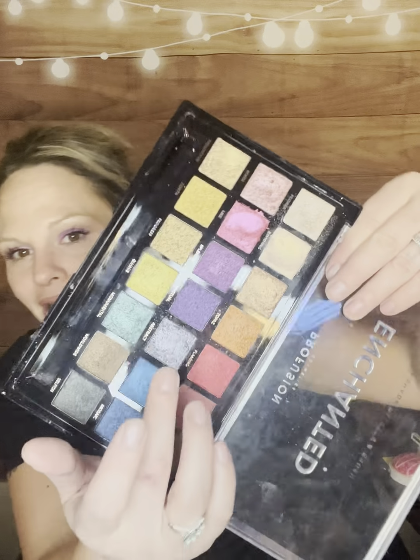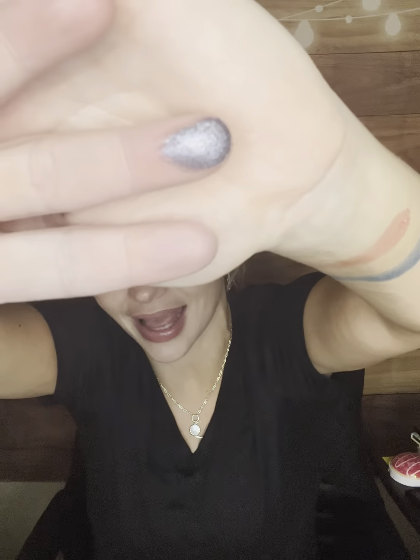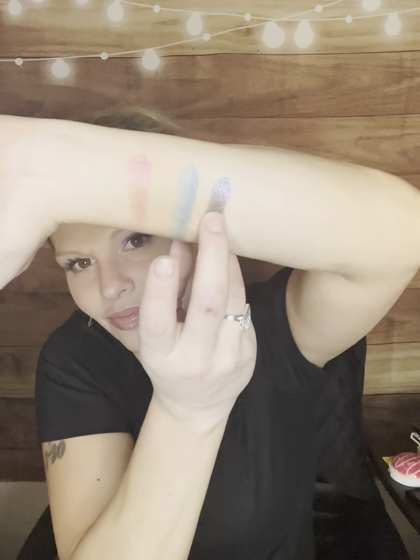Like I said, yeah, it's nice to have high-end things, and I love my high-end products that I do have, but you can get a beautiful makeup look. Look at that. Look at the pigment on that without spending an arm and a leg. I mean, they swatch beautifully.